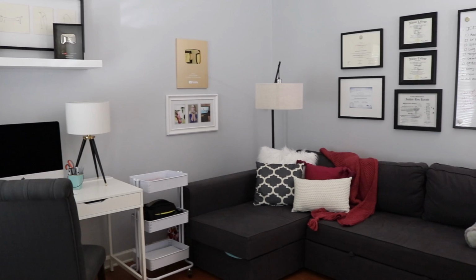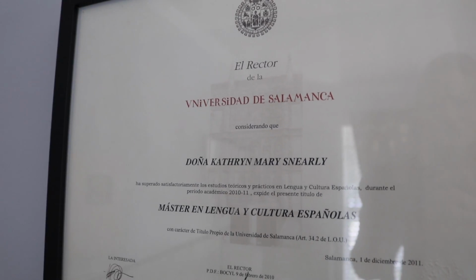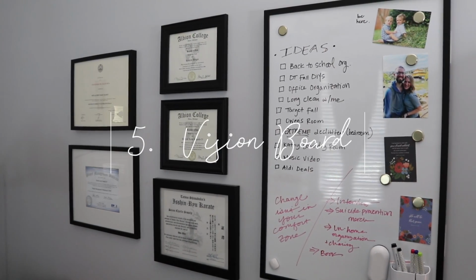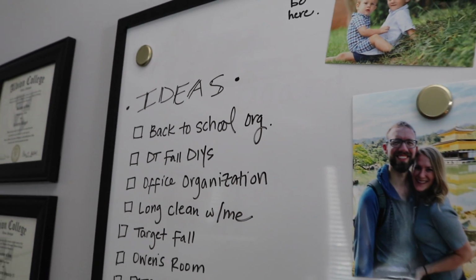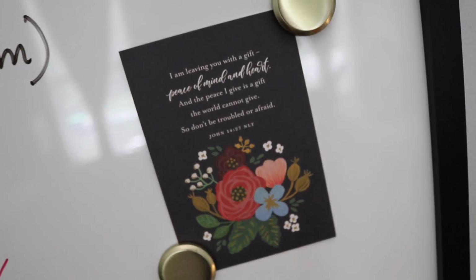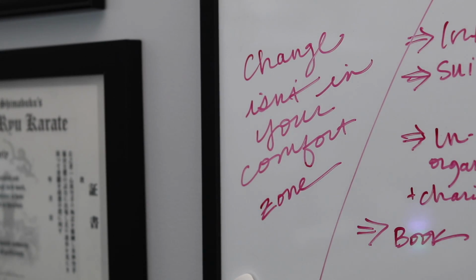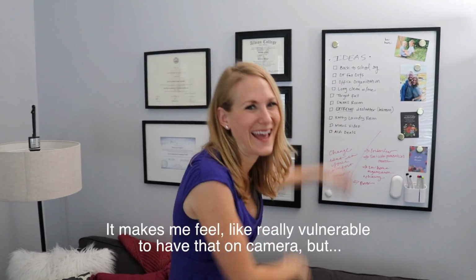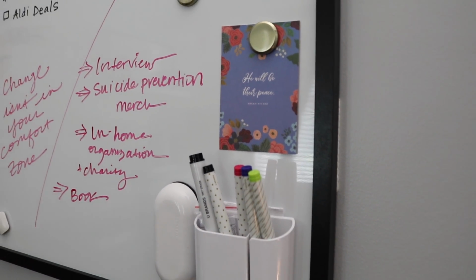Hi! These are our walls of narcissism. Just kidding. I like to consider it our walls of inspiration. We've got our degrees, and something I love is this vision board. I got this on clearance at Target, but I can track my ideas and things that I want to do, the things that inspire me, future goals. I don't know, it makes me feel really vulnerable to have that on camera, but it's really nice because when I can see the things that are in my heart out on a board on the wall, it inspires me to actually get them done.